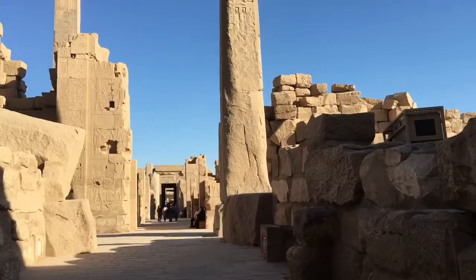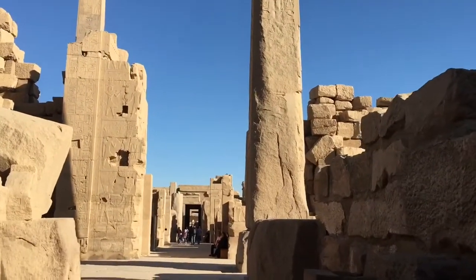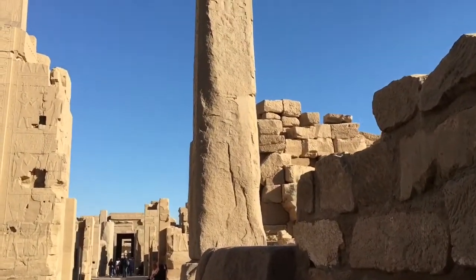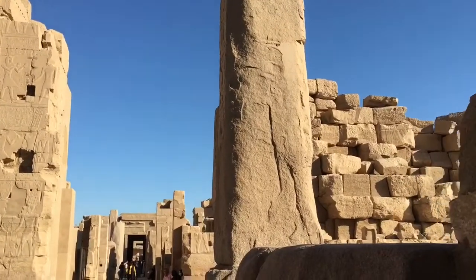So even though these obelisks are made of granite, the east side of them, for about the lower 50 foot, has been burnt off. Nobody really knows how that's happened. Some scientists say it was a solar plasma blast.